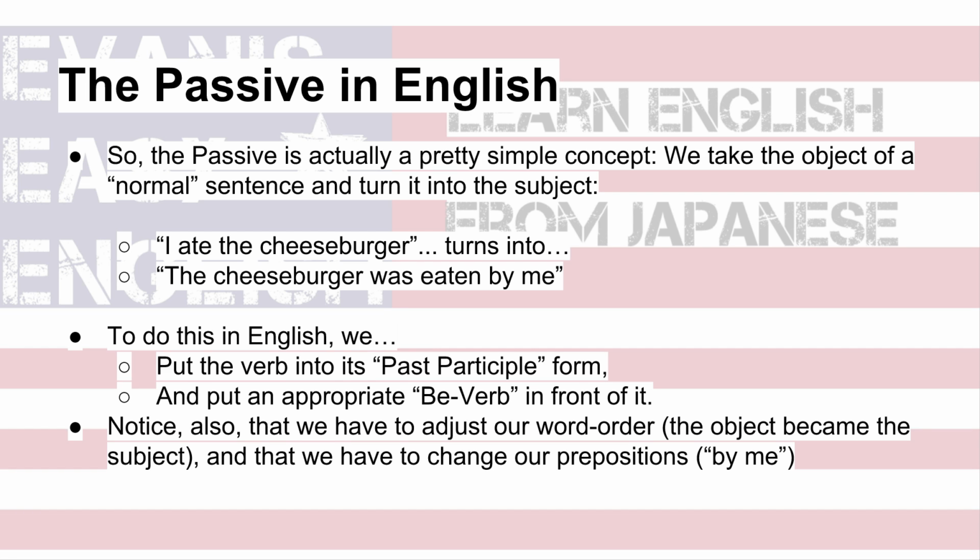So the passive is actually a pretty simple concept. We take the object of a normal sentence and turn it into the subject of the same sentence. Or, yeah, I guess a different sentence, obviously. For example, I ate the cheeseburger. It was yummy. Turns into, the cheeseburger was eaten by me. One sounds a little bit more ominous, if you will.